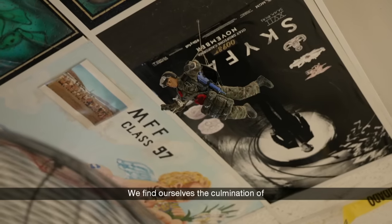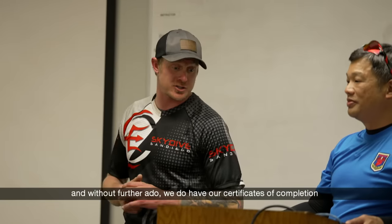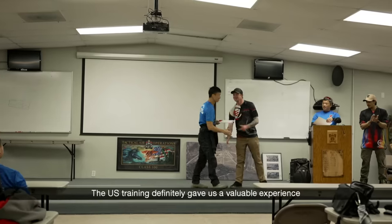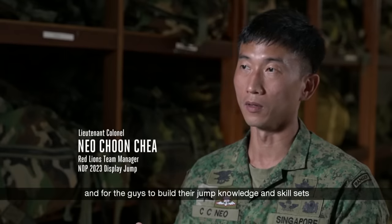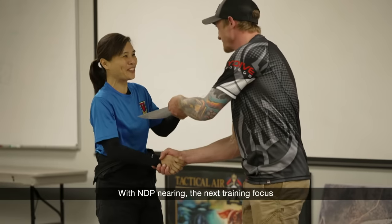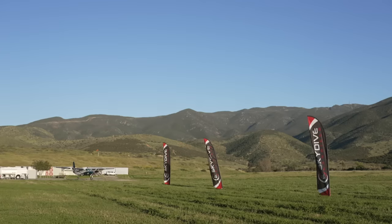We find ourselves at the culmination of 2 weeks of really heavy jumping. We've seen a tremendous amount of progression. And without further ado, we do have our certificates of completion that we would like to hand out individually. The US training definitely gave us a valuable experience and allowed us to attain our required qualifications and for the guys to build their jump mileage and skill sets. But the training doesn't stop here. With NDP nearing, the next training focus will be on building the team's proficiency and synergy as we prepare for the NDP display jumps.